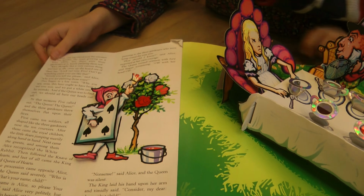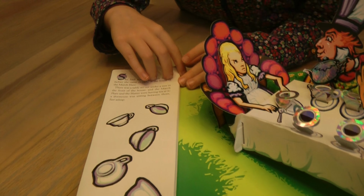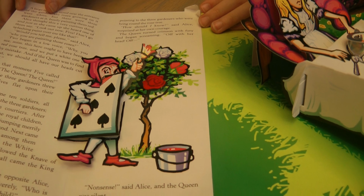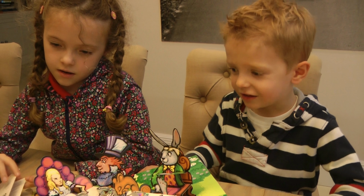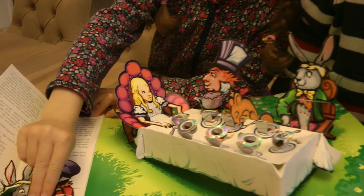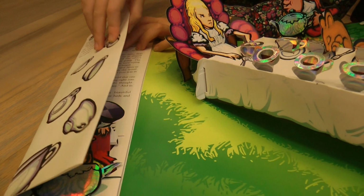Ah, he's painting the roses. Red! Do it again, Evie. Wow. It turns from white to red. That one's supposed to go down like that. Yeah. Into a little dormouse.